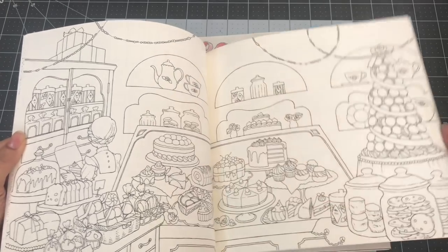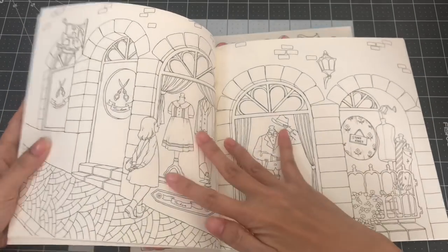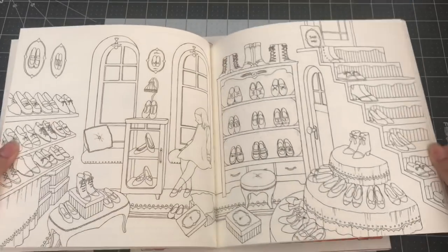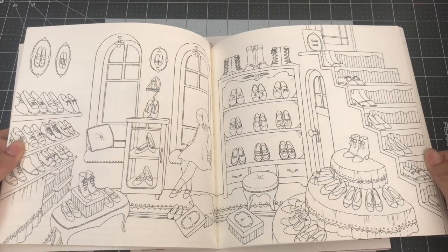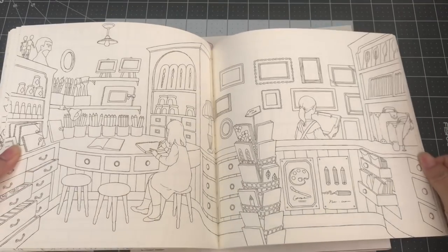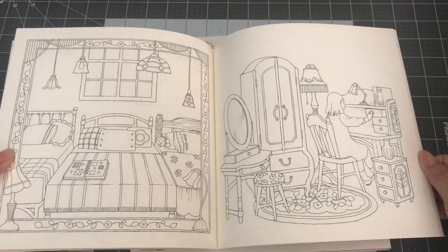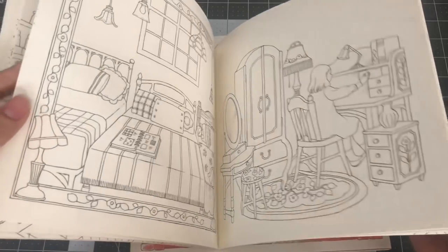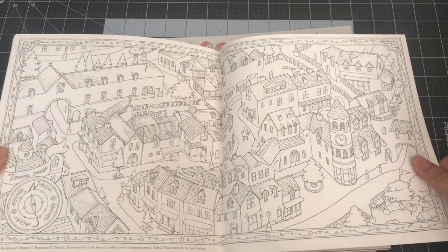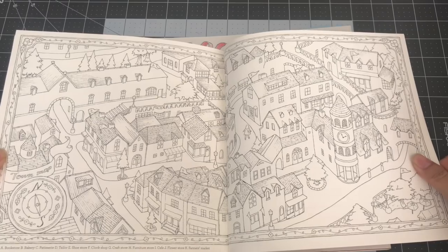So they do have a lot of double spreads in this book, but I love how you can see all the different shops, the different scenes, different rooms. And it ends with the town that she strolls through and visits.